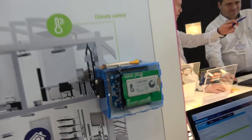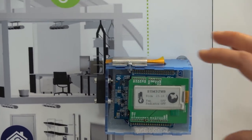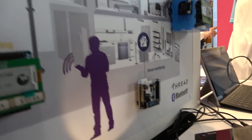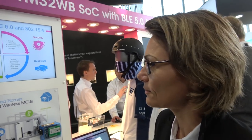And here you have some demos running, and is it with the e-ink display? Yeah, so here we are showing a smart home application where we can control different applications within the home through a router which is supporting our new wireless device. We have three packages: here it's a QFN 68, and we also have a QFN 48 and a WLCSP 100. And what we are showing is that our product supports multi-protocol BLE and 802.15.4, so multi-protocol with also concurrent mode with OpenThread and BLE 5.0.